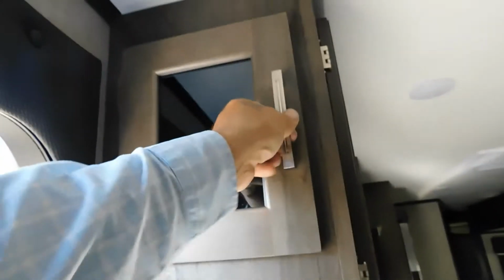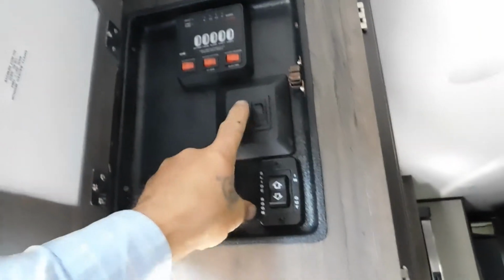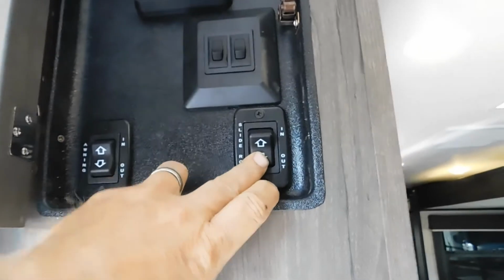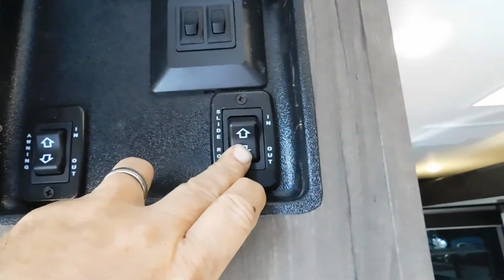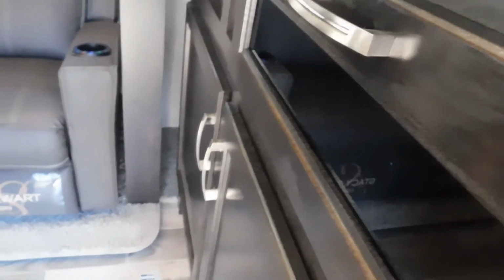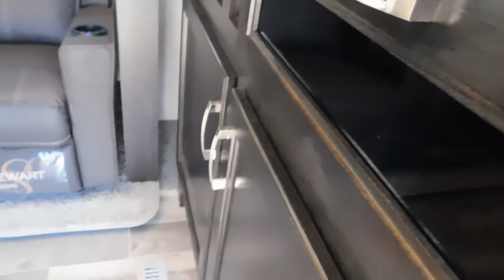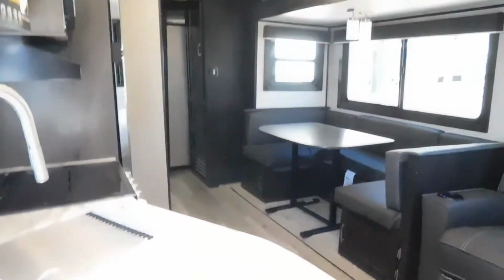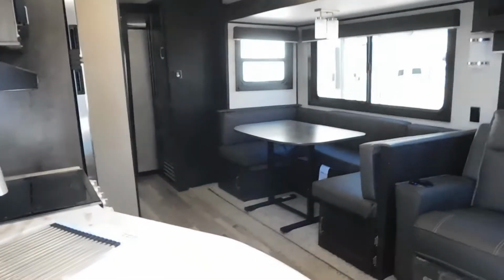Coming all the way up to your left, here's your control panel. You turn on the lights in here. And let's run our slide out. Simply push out, and out it goes. A couple things to keep in mind. Your door, look at this door before you start to slide. Make sure that anything else that could impede it from going out is out of the way.